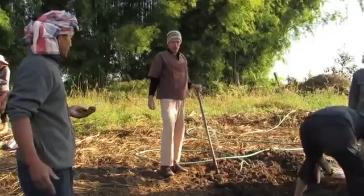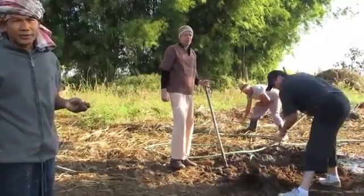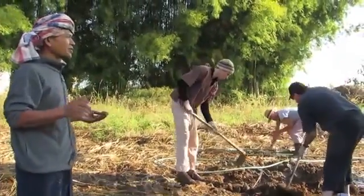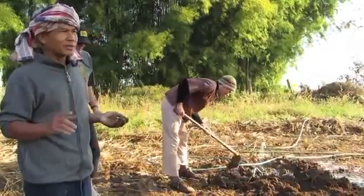So, how to build an earthen house? The first thing is to think about where to build the house. When we select the area to build the house, the first thing we need to think about is whether that area floods or not. Thinking about flood is the most important thing.